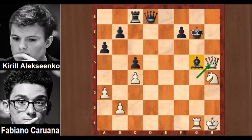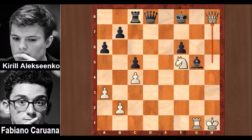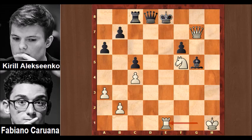Let's look at one example. If you try to protect it, then there is knight f5 check, king f8, queen h8 check. You're going to be checkmated if you try to save the bishop. King f7, a check, king f8, another check, king e8 only move, and then rook e1 check, and mate in 2. Black can only give away his pieces by interposing them on the e-file.